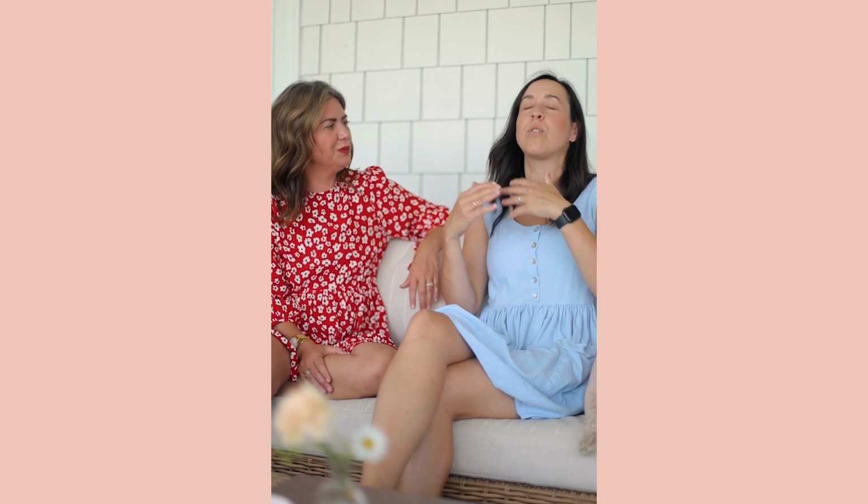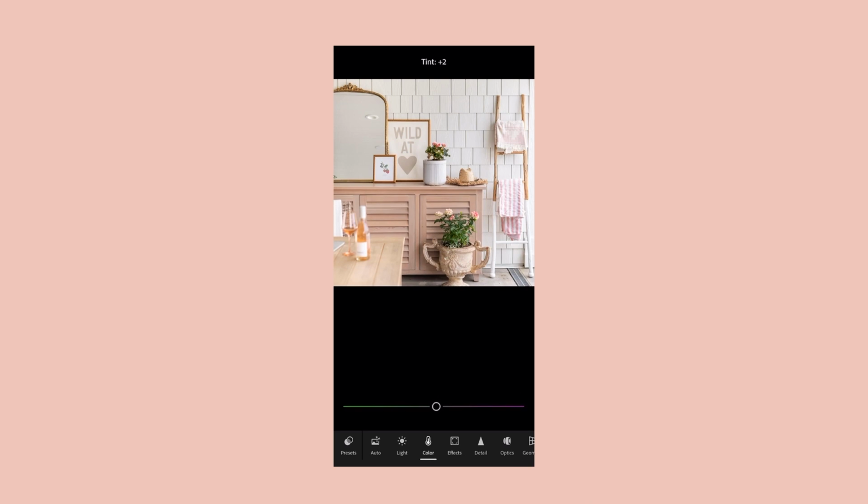So usually with interior photos, if you forget to turn off your lights, you're like, oh dang, my whole photo's gone to crap. Not necessarily. Sometimes you can just cool it down and add a little bit of pink to it, because usually interior lights are green and yellow. So if you cool it down a little bit, add a little bit of pink, it might fix your photo. Exactly.